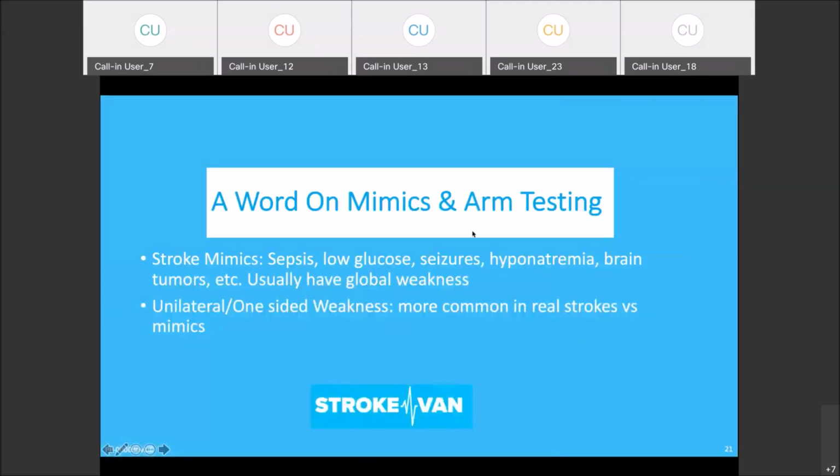And a word on stroke mimics and arm testing. Stroke mimics like sepsis, low glucose, seizures, hyponatremia, brain tumors, especially global weakness, usually have both arms super weak. That's why it's very important to look for unilateral arm weakness, where one arm is weaker than the other, okay? This is a tip that I give the EMS when I'm doing the VAN training. So that's super important.